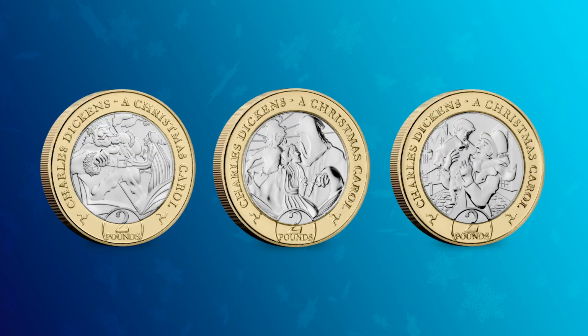Now, these £2 coins are following in some very popular footsteps, as we've seen some incredible issues from the Isle of Man for Christmas. And considering the significance of the 150th Charles Dickens anniversary year, this set is sure to be in high demand amongst collectors.